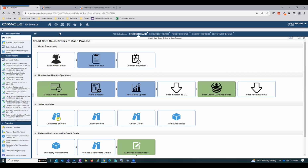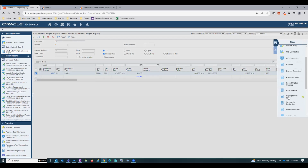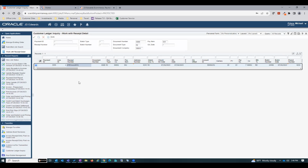So if I go back to my customer ledger inquiry here and refresh my screen, we'll notice that the open amount is now gone. The transaction has been closed. And if I go to receipt detail for this record, we'll notice that a record has been associated to this, clearing that invoice in this case because of the use of an Amex ending in 8431.